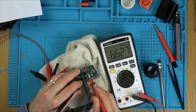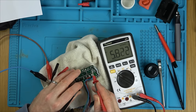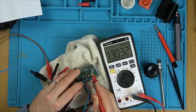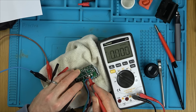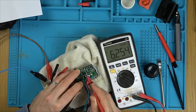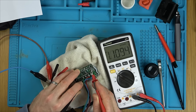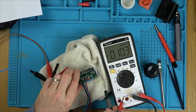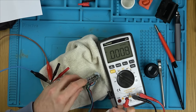Right, so it drops it to 6.6. That's probably normal. 6.6 there, and then it comes back up here. Now it's dropped down to 1.3. So it goes from 12 to 6, so it's losing about 5.4 volts, and then 6.6 minus 5.4 is going to be 1.2 volts, which is what we have there. So that looks normal, and that feeds the display. That just goes down to the display. So that looks normal.